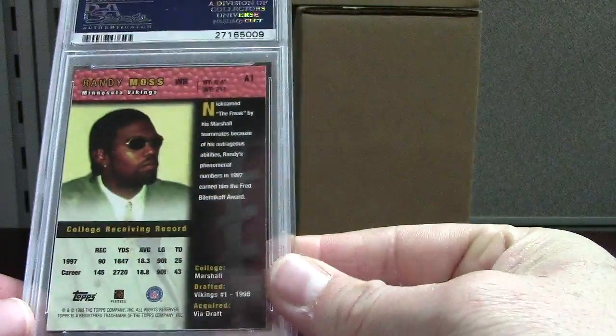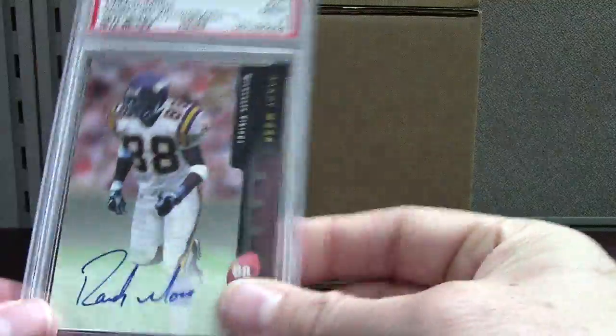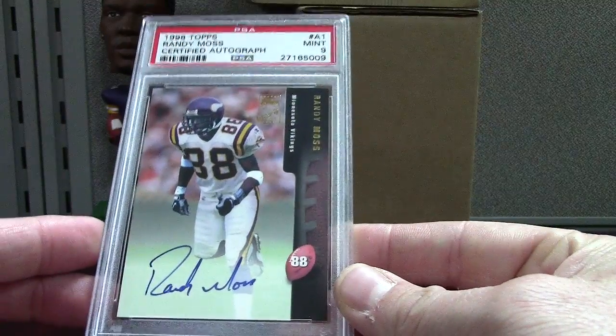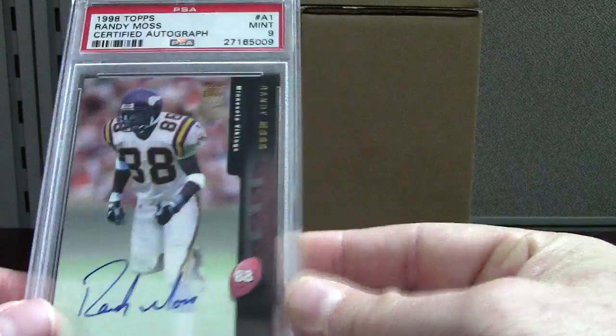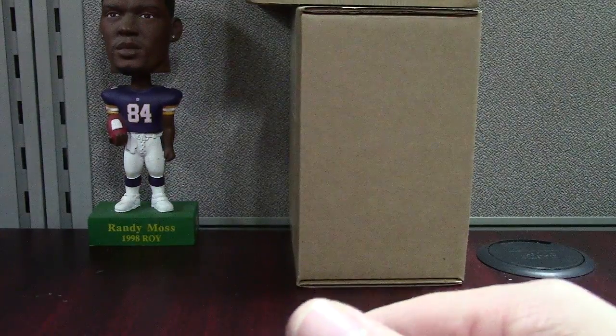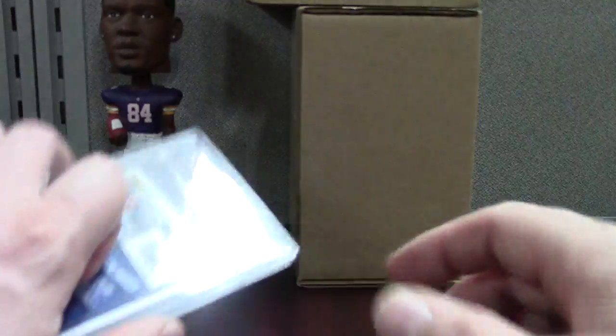I bought a bunch of Moss autographs and rookies from a guy back in February or March, and a lot of them I sent in, some of them in bulk and then some of them in this one, which could be considered bulk, but it's not like the true bulk pricing of $6 or $7. But still, I got these for $10 a card, which isn't bad.